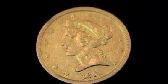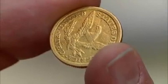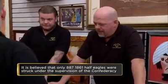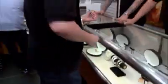We're talking $500-600. With a C, we're talking a whole lot more. 20 times as much. That's good news. Yes, great news. So this is a rare find then? Well, that's if it's real. I'd like to take a look at the mint mark. Absolutely. Okay.